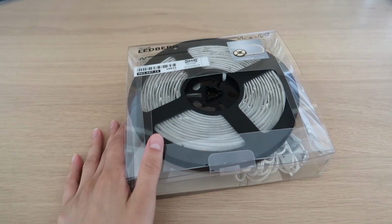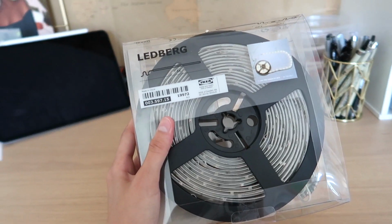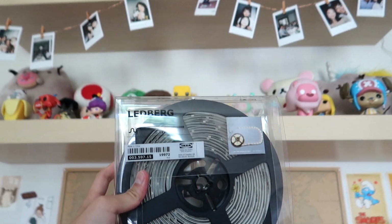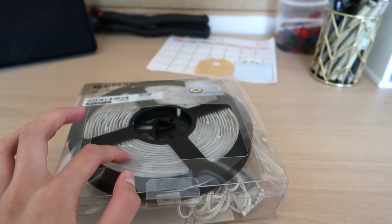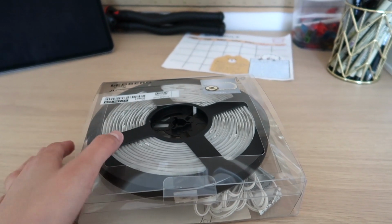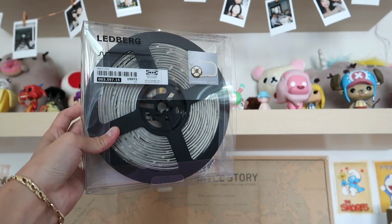So a while back when I was buying this desk and these shelves, I bought this LED light. It's just a yellow LED light, and I thought about putting it underneath my shelves as some desk lighting, but I didn't really know how to do that. But I recently found out that there's little areas that I can cut the LED, so I thought that I would try and do that today and see if I can get it to go underneath the shelves that I wanted to do originally with this.